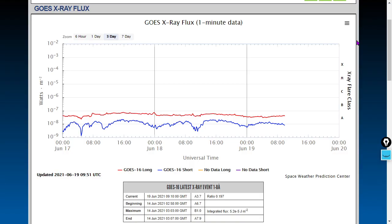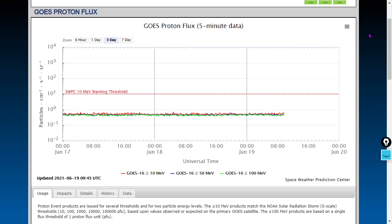Next, looking at the GOES 16 sun-facing instruments. Here's the GOES X-ray flux. No solar flares of note over the past 3 days. It's flatline in terms of X-ray output. The closest star. No strikes in the proton flux either. No coronal mass ejections have been headed our way. We would have let you know if they had been.